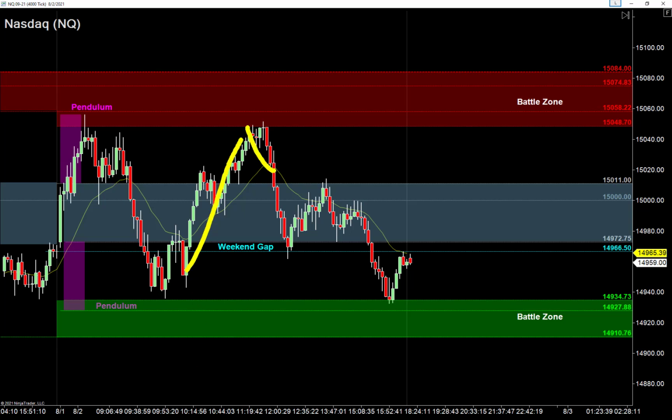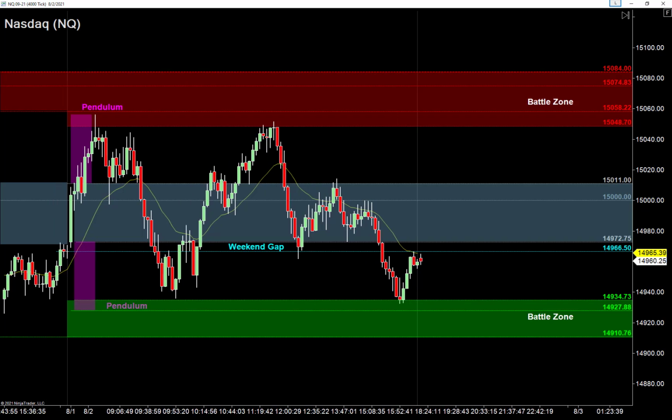Eventually, it'll break up, it'll hold, and it will break out of that range. Until that happens, buy low, sell high, and avoid the middle. So how do we do that? Again, the two-try rule. As we go lower, we're waiting for bears once, bears twice.